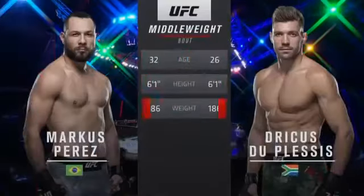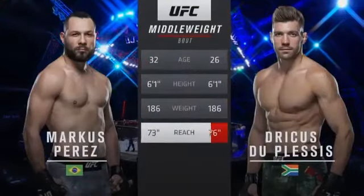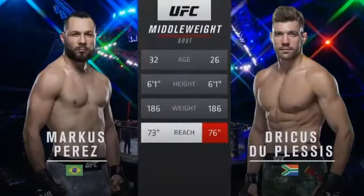The tape for this middleweight bout. And the South African newcomer is 6 years younger than the Brazilian. To go with our next fight tonight, 3 rounds in the UFC middleweight division. Introducing to you first, fighting out of the blue corner. This mixed martial artist stands 6 feet, 1 inch tall. Weighing in officially 186 pounds, his professional record stands at 14 victories and 2 defeats.